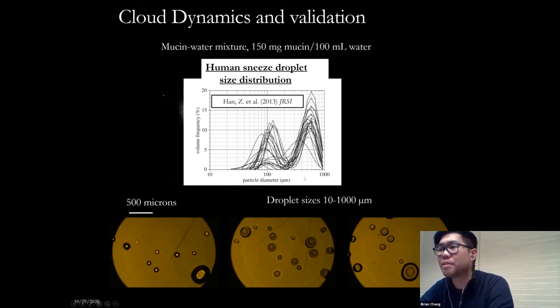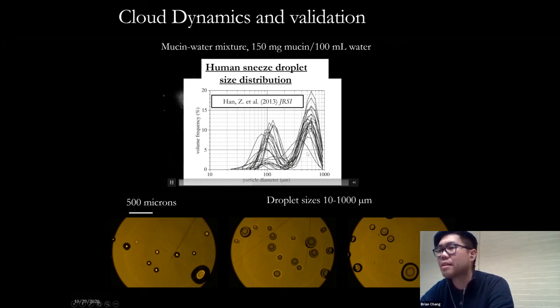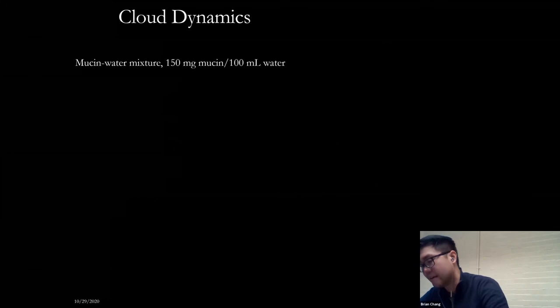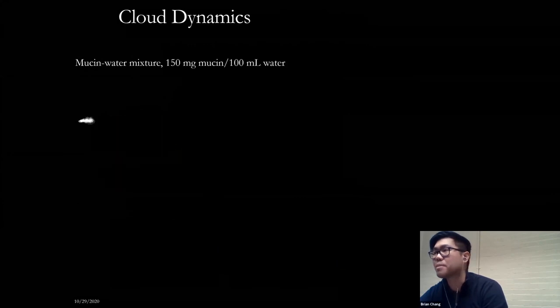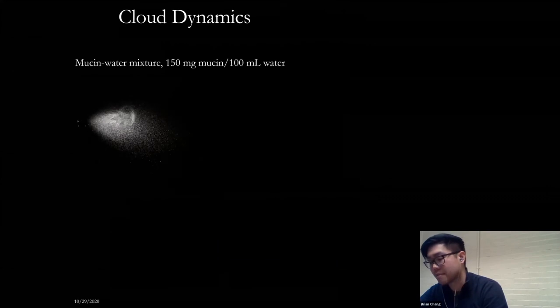So in this example, there's a dual distribution where particle diameters are on average about 100 microns and maybe 600 microns. So now, having seen that, we wanted to analyze basically how far these droplets disperse and what kind of trajectories they take.